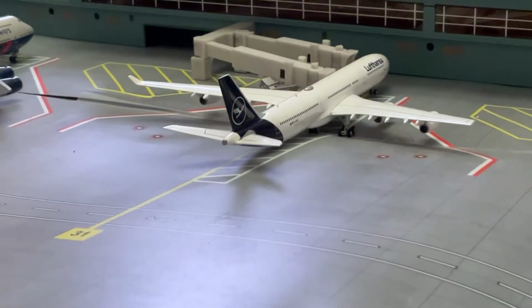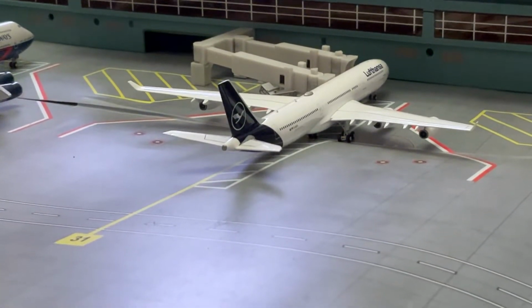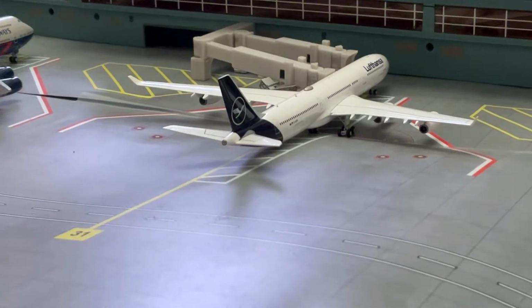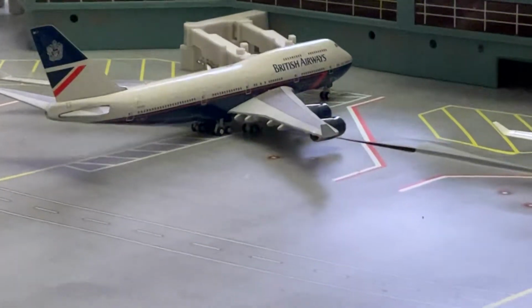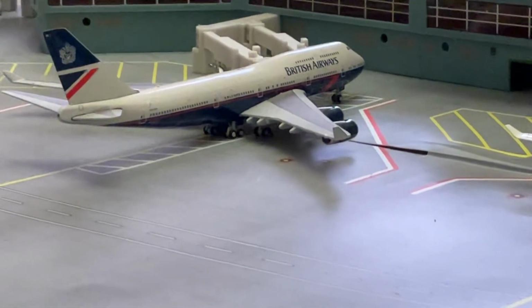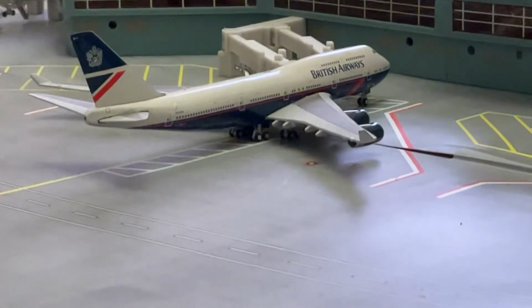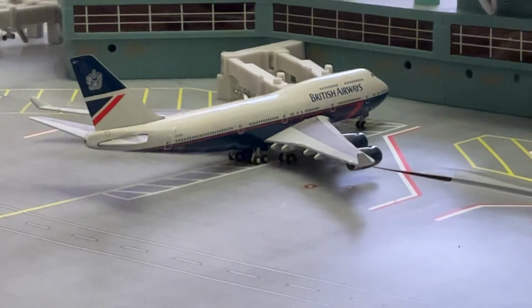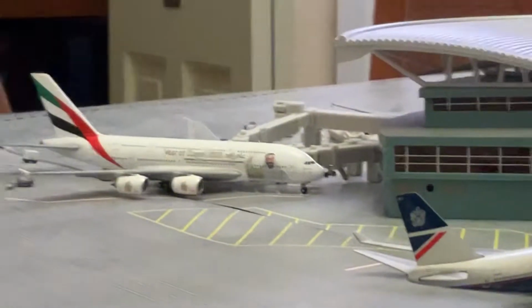Actually, this route is operated by an Airbus A340-600. However, I do not have a 600, so instead I use a 300. Over there, we have a British Airways 747-400 in the land or delivery. He's just arriving from London Heathrow. Now we have to surprisingly Manchester.